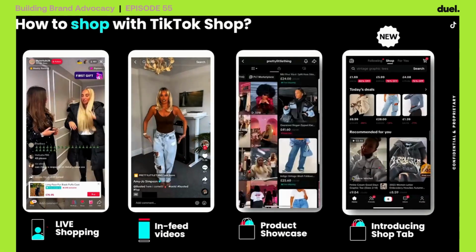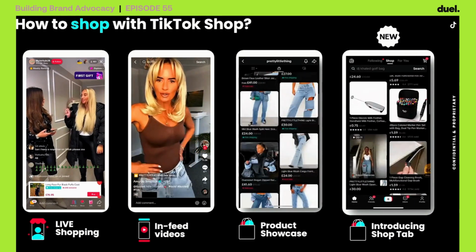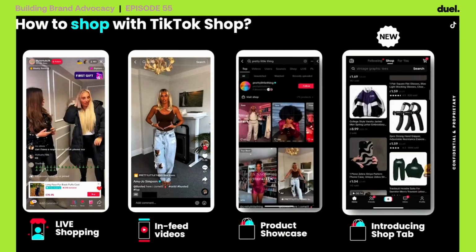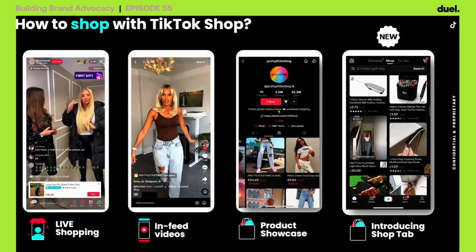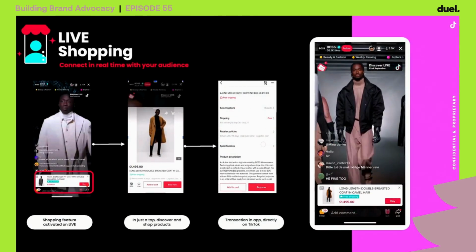And the product showcase, the only one I haven't mentioned so far, this is an extension of your website on your TikTok handle. We want the customer to feel like they're on your website, same imagery, same description, same price points. They find it by just clicking that shop icon in the middle of the handle, and they can browse everything you've got live on TikTok Shop. I'm going to break down all of these in a little bit more detail, starting with lives.